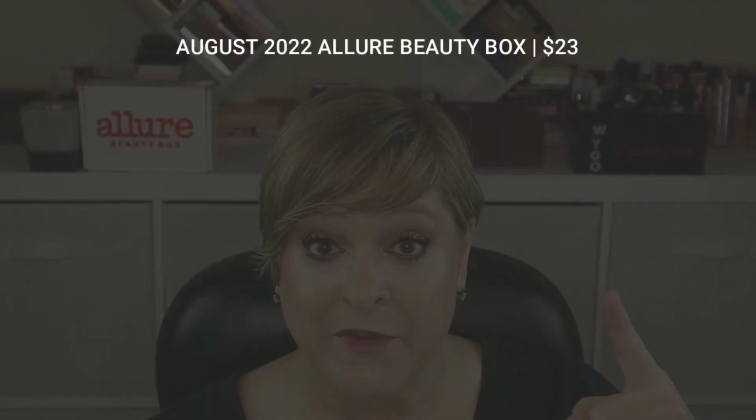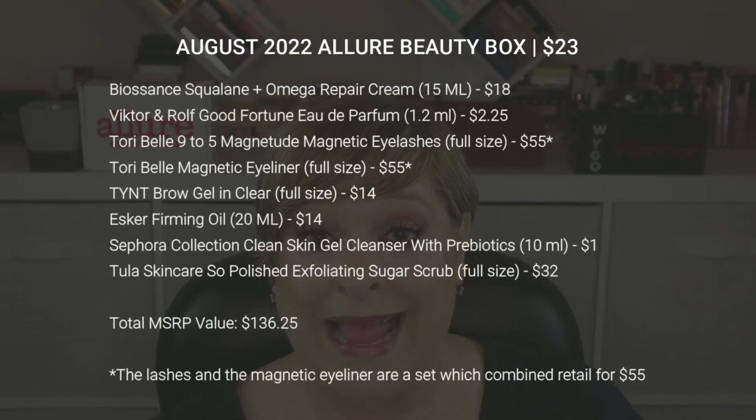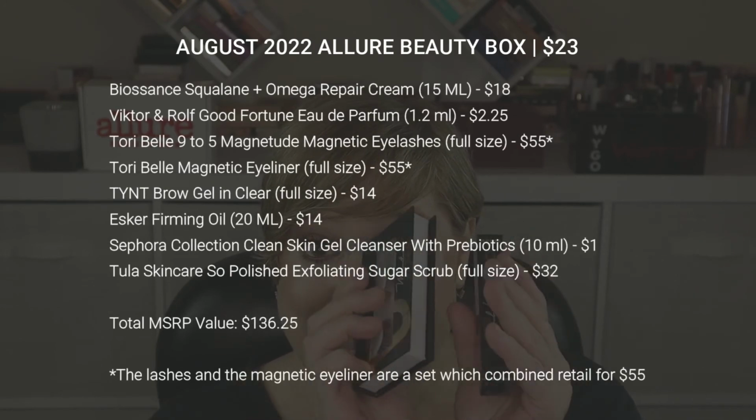I'm going to list the MSRP total value, and knowing that these eyelashes and magnetic eyeliner alone is, what would they say, $53? This is $32. It's going to be well north of $100, which for $23 is pretty darn good.